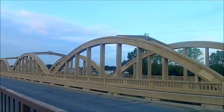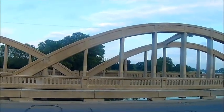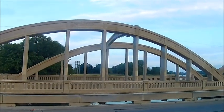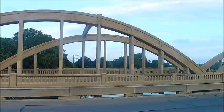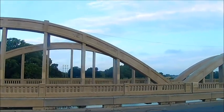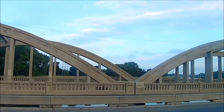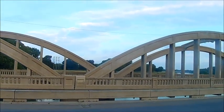Unfortunately, this is not really a very good part of Wichita. Unfortunately. But it is early morning. Probably around 7:30 or so. But that's why I wanted to get this done now, while it is still early. Not too bad out just yet.